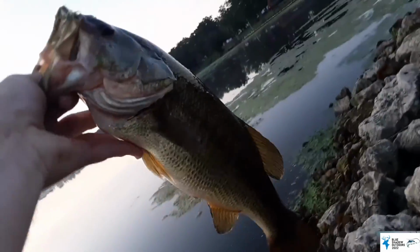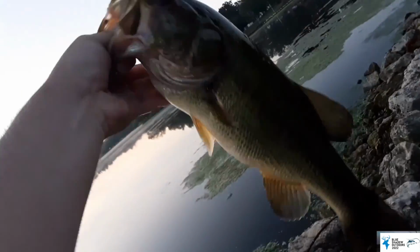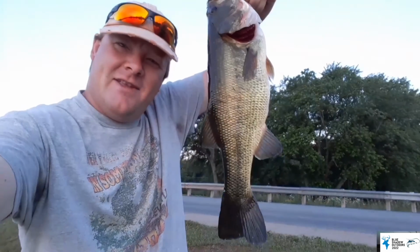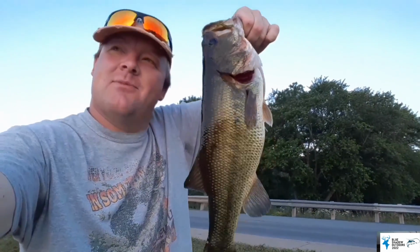Alright, the whole reason why I come here, just a nice old big bass. I'll have to measure it, probably 17, 16, I would think. Look at that. Just a beast. Can't even hold it. Heavy. Probably a 3-pounder. Alright, 17.5 inches. Nice bass to start the morning.